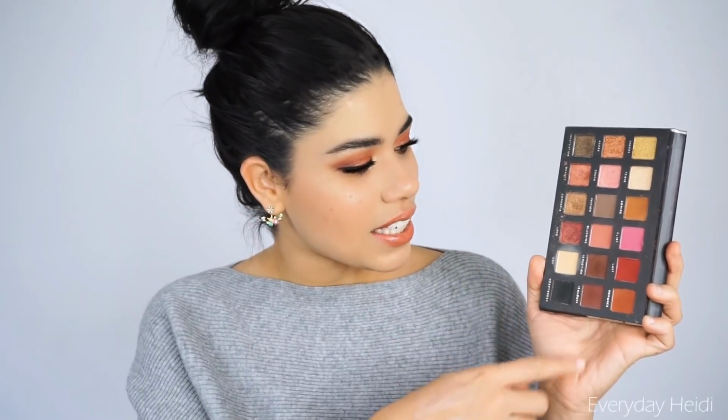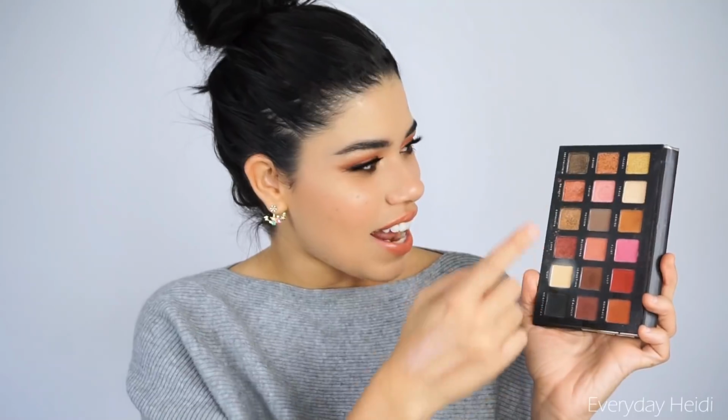This palette is stunning. I love the shimmers in here. I love the mattes in here. And I think the reason that I'm really, really loving this is because I'm so into red and pink shadows right now. And this palette, it has it all. You've got pinks, you've got reds, and then you've got some, oh, you guys, the shimmers. I love the shimmers.